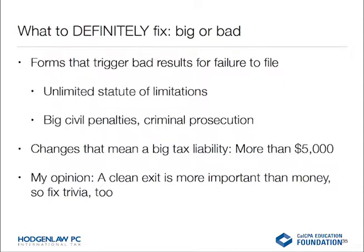but very, very often we end up fixing people's returns who have much less than $5,000 in tax due, just because they're taking a conservative approach and they want to make sure that they have absolute certainty that they've passed the certification test. Ultimately, I tend to agree with that approach. A clean exit is going to be more important than money, so fix the little stuff too.